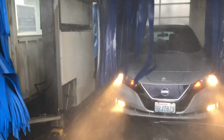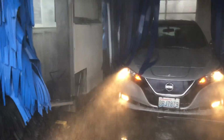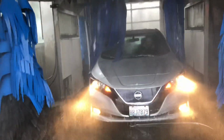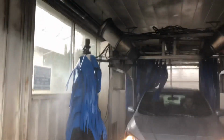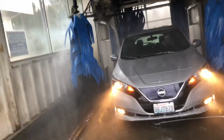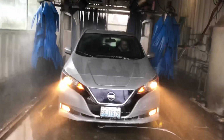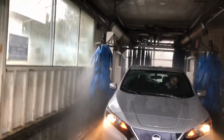Oh dang, I did not like that. The mirror curtain is dragging. Yeah, the mirror curtain does not retract all the way, so I actually thought it was broken. So yeah guys, this is being shot in front view just because of that.